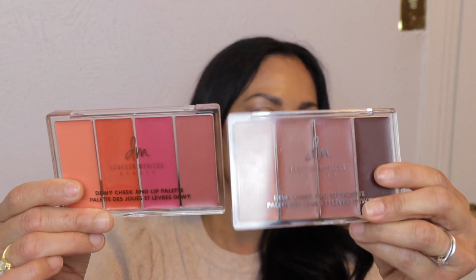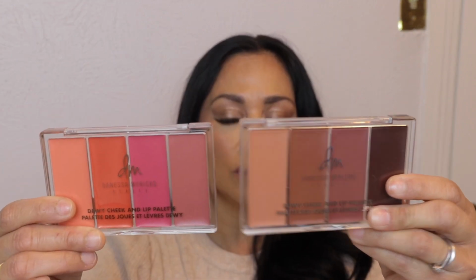And then for cheeks, I have really been enjoying these cheek products. These are her new Dewy and Cheek lip palettes. And I have both of these. One of them is in a brighter tone. The other one is more of a nude brown tone. And guys, these look so good on the cheeks. I love the pigmentation. I love the glow they give. They say they're dewy, but they're not dewy like I thought they were going to be.